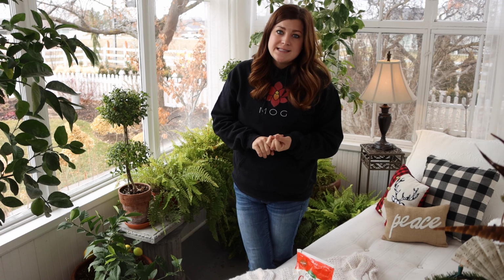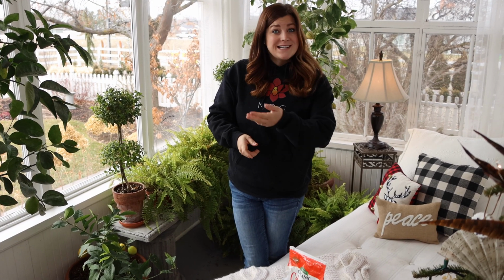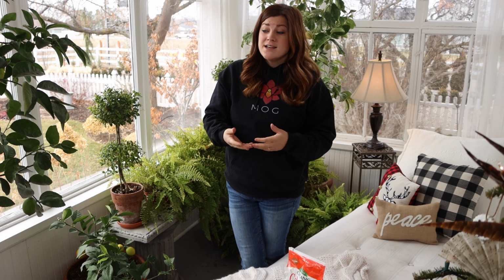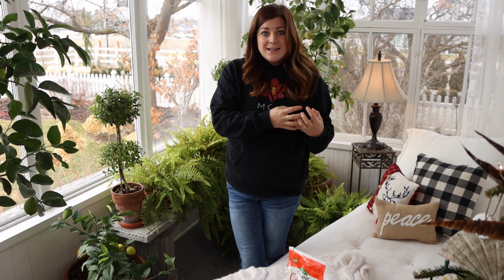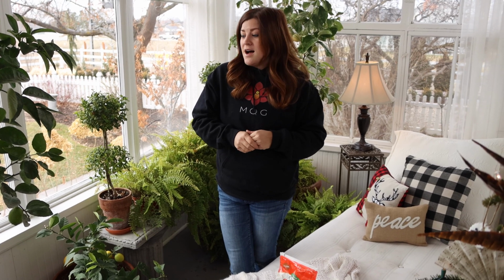So don't put them right next to a heat register or in a room that stays really warm. Like we have a room with a fireplace. That one naturally stays a lot warmer when we're burning fires. So if you can find a spot that gets a lot of light, that's a little cooler, that's the best. Also make sure that there's some kind of air circulation that helps keep populations of insects down, especially spider mites. So make sure that there's a fan going nearby.